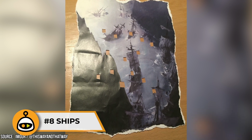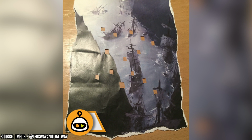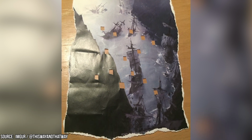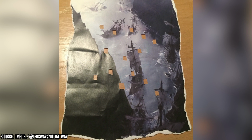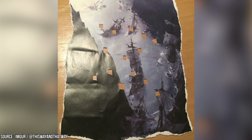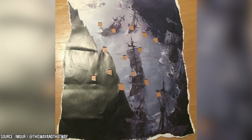Ships. When the little boy continued to explore under the bushes, he found a piece of paper. It was frayed around the edges, and in the middle were pictures of several ships that crashed into the rocks. What made this piece of paper even more unique was that there were square-shaped holes cut into the picture in different spots. It was a message, but the little boy didn't know what they meant. His father had an idea, which took them to the next clue.